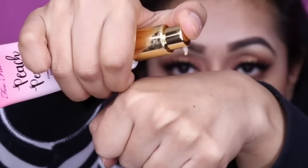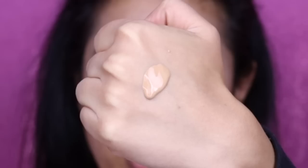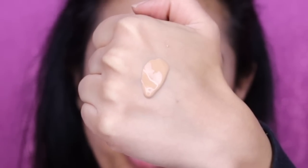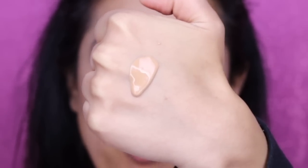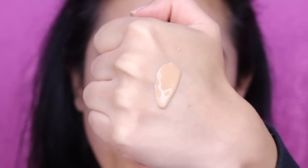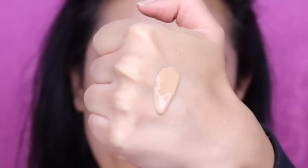I don't know if you have to shake it, because I think I just do it because it's what I always do to all foundations. This is just 2 pumps, even though I probably won't use the full 2 pumps. But this is just to show you what the texture is like. It's not thick, but it's not runny either. It's nicely in between. This is probably my favorite kind of texture, a bit of both.